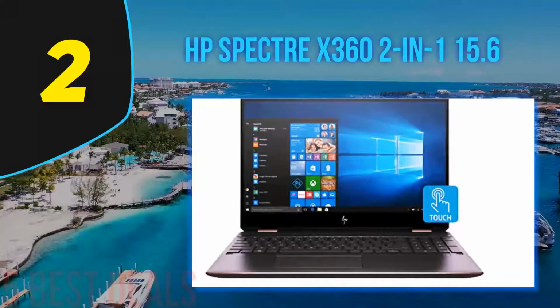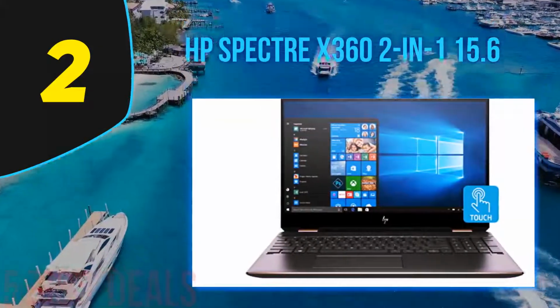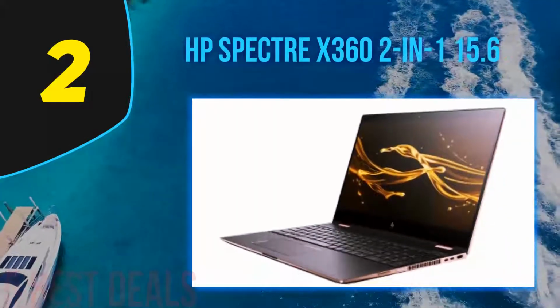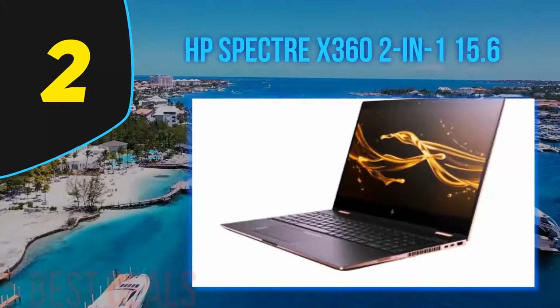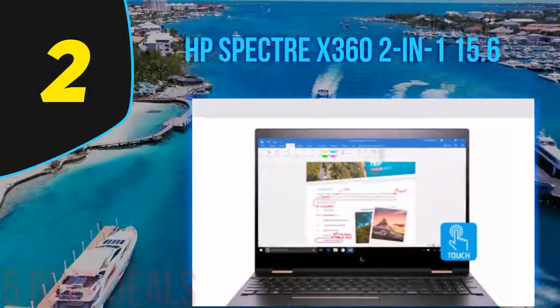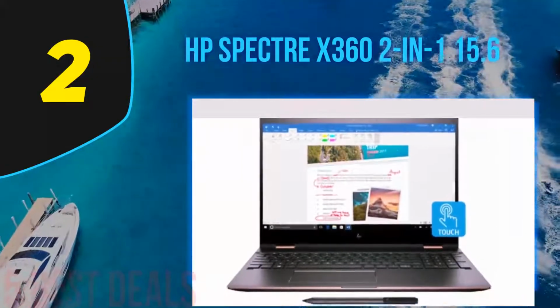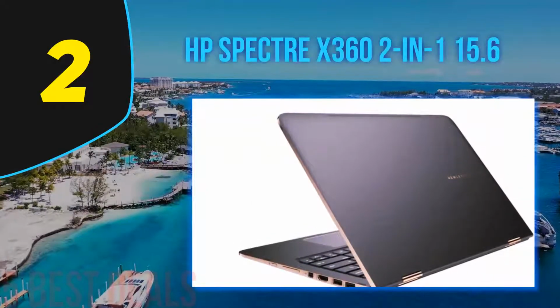In our review, we observed flickering when the brightness level was 99% or below, whereas in the above brightness settings there was no flickering detected. Performance under power. The HP Spectre X360 2-in-1 laptop is powered by an Intel Core i7-1065G7 processor with a combination of 16GB RAM and a 1TB lightning-fast SSD drive.